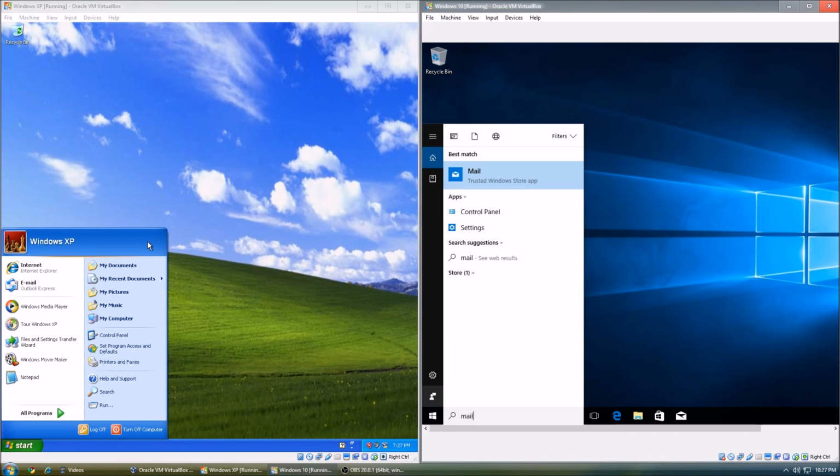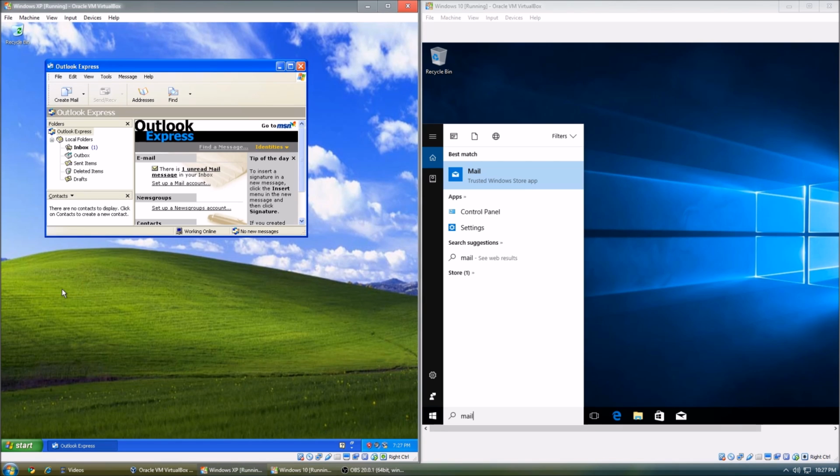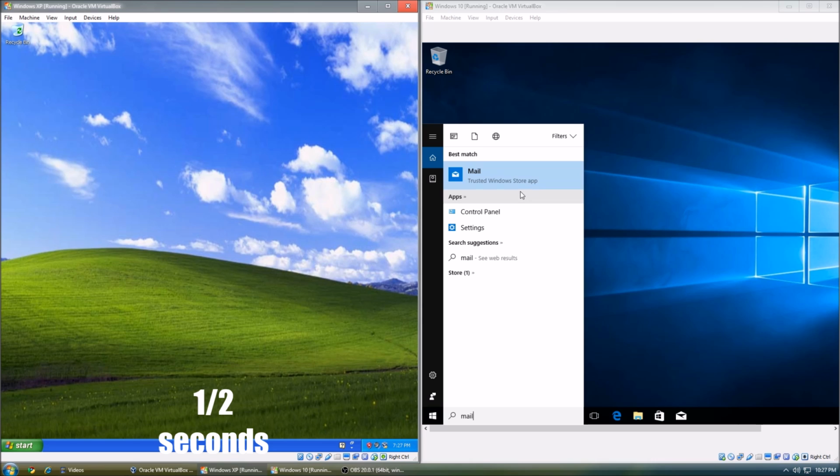So let's do the mail app on Windows XP and Windows 10. I'm doing so many operating systems today. I'm using so much RAM. But let's go ahead and do Windows XP first in 3, 2, 1. Okay, that took about half a second. Like, that was just too quick. So half a second on XP.